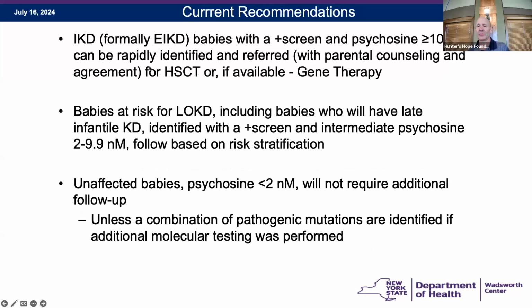And that's a lot about what this group talks about. So just to reiterate some things, individuals with early infantile or infantile KD with psychosines of 10 or above. And I would dare say if you got on a phone call and told us 8 or above, we'd probably be saying, treat that like a 10 or above, but this is the idea. You're going to get those people into therapy or at least be seeing the appropriate physician rather rapidly.